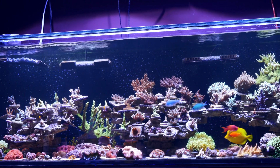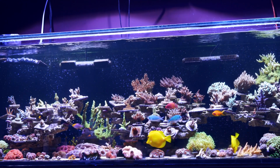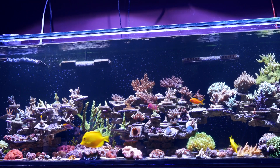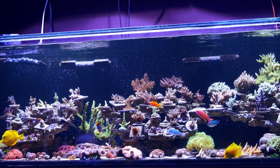I don't believe it is anything to brag about. However, it seems as my tanks mature and my husbandry improves, growth has been quicker in the past 6 months. Hopefully things will continue.